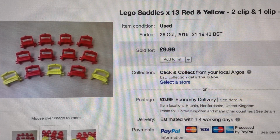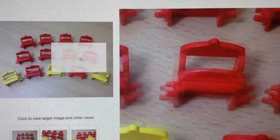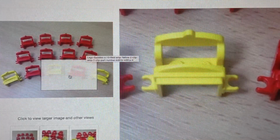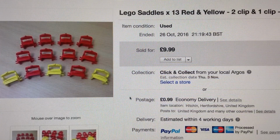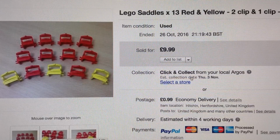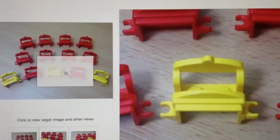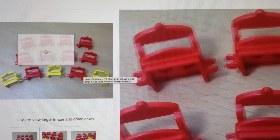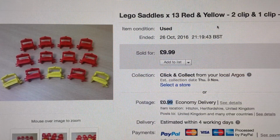I thought I'd share these. I'm still working through some Lego I had left. These I had listed in pairs, I think, as red ones. I'd sold a couple in pairs, but they'd really slowed down. The yellow ones, the 3 yellow you can see there, were listed separately as well. So I just cancelled the other listings because they were selling so slowly. Bundled them up just to get a shot of them and got £10 with 99p shipping. These are tiny little saddles that go on the old style horses. So yeah, good to get rid of those.